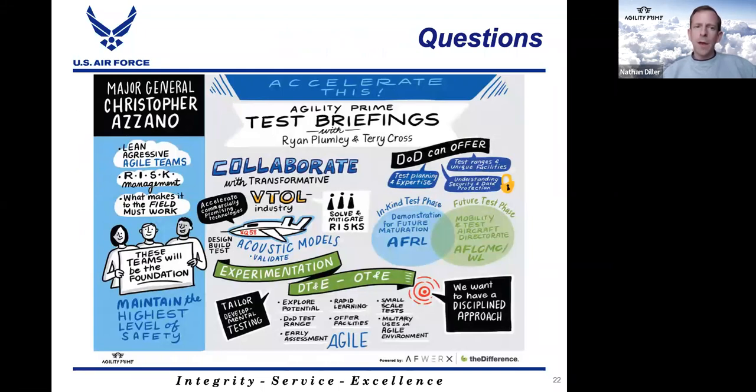Some of the questions: where do we do testing? As you saw, really across the United States of America. We've got Air Force ranges, in some cases most readily accessible, but we're happy to work with some of the other agencies. And there are a lot of companies that have offered ranges for some of the testing. So doing that pairing is something we're certainly happy to do for ranges in the Bay Area.